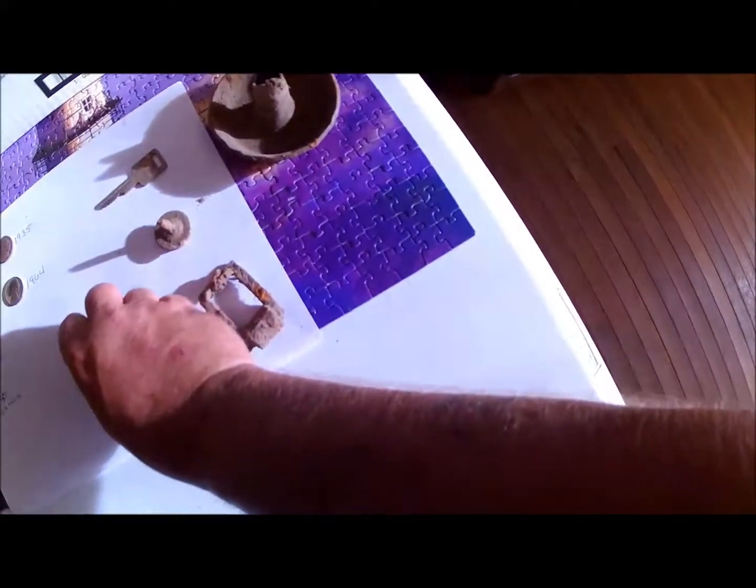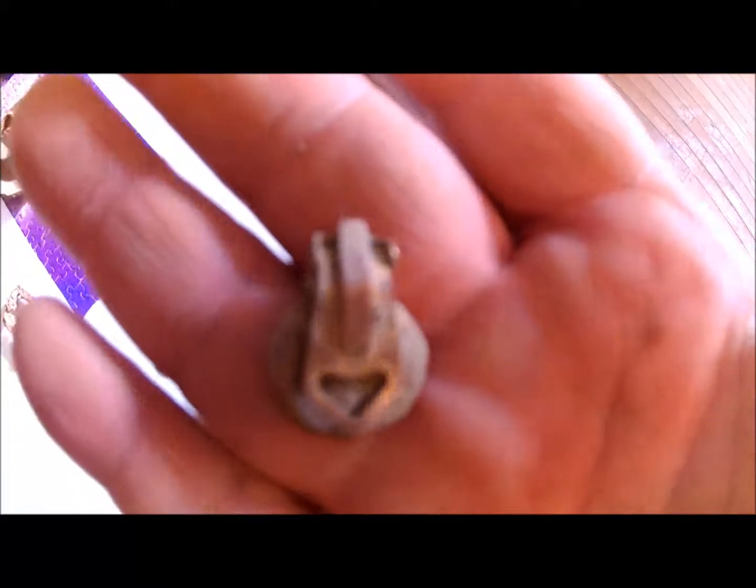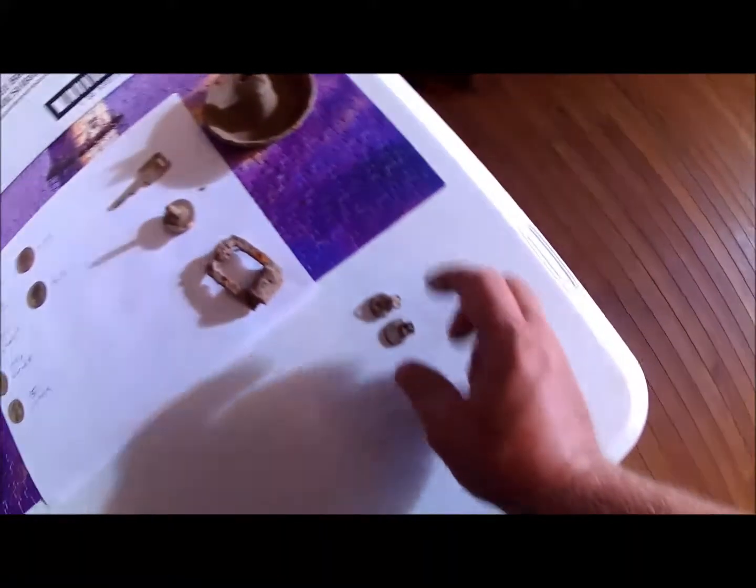And found these little clips. One of them's almost intact. Right here. Yeah. See? But it's not intact in front. Broke off, something broke out of it.